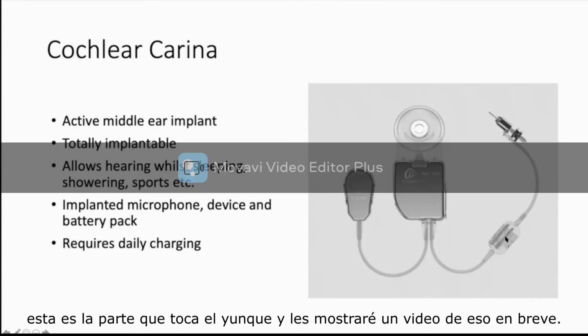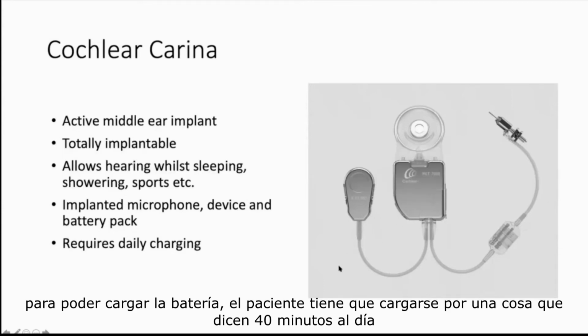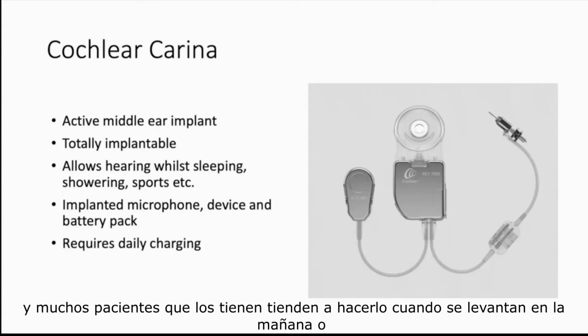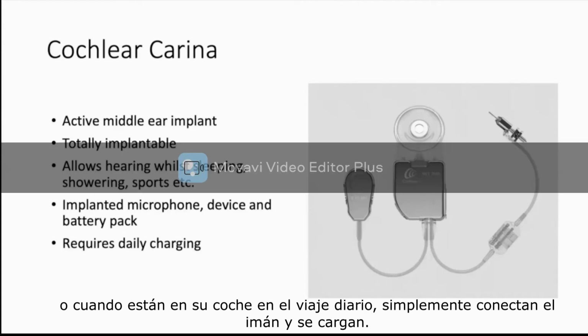This is the part that touches the incus, and I'll show you a video of that shortly. And the battery pack is all inside the implanted part. In order to charge the battery up, the patient has to charge themselves up for, I think they say 40 minutes a day, and a lot of patients who have them tend to do it when they get up in the morning or when they're in their car on the daily commute. They just attach the magnet and charge up.